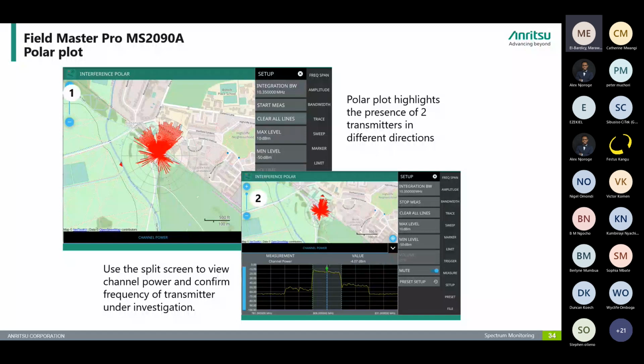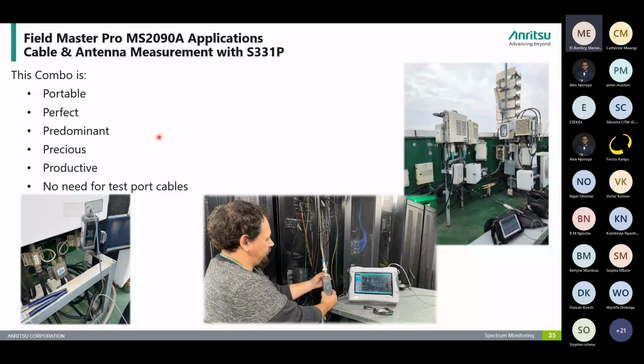One very good feature about this device as well is that it supports cable and antenna measurements. And basically, not only if you're monitoring the spectrum outside of your antenna setup, but also you need to measure the performance of your cables and the performance of your antenna. You need to do some VSWR measurements, or return loss, distance to fault. Of course, a spectrum analyzer cannot do all of these. You would then need a cable and antenna analyzer or a site master.